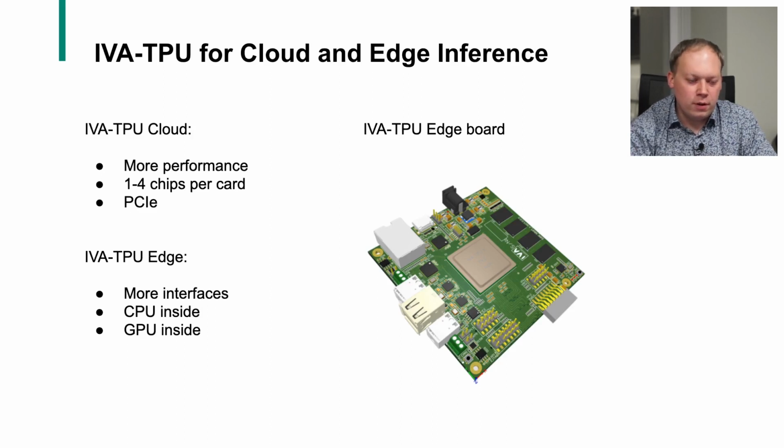What we offer: first, boards with a chip. Second, separate chips to be used on a customer's board. And third, IP cores to be used in a customer's system on chip.